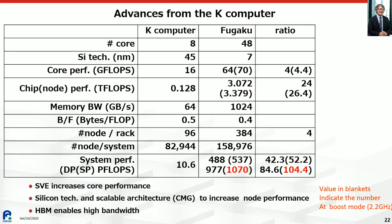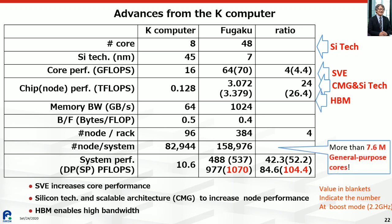This table shows the advance from the K computer to Fugaku. Since the K computer started operation in 2011, it is almost 10 years of advance. As for the core, it is 4 times faster than the K computer because of SVE. And for the chip, it is 24 times faster than the K computer because A64FX has 48 cores. So the byte per flop ratio has not changed so much.